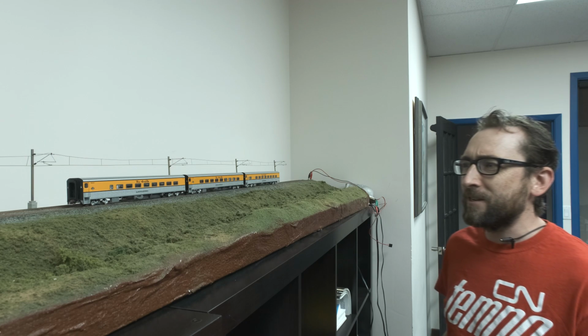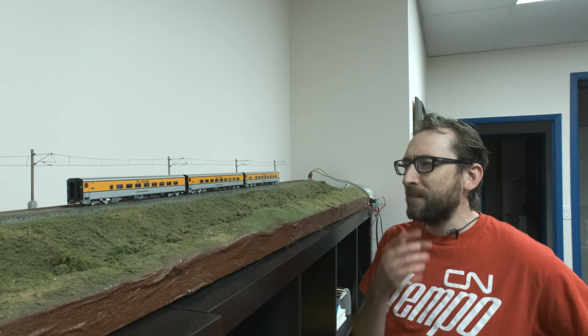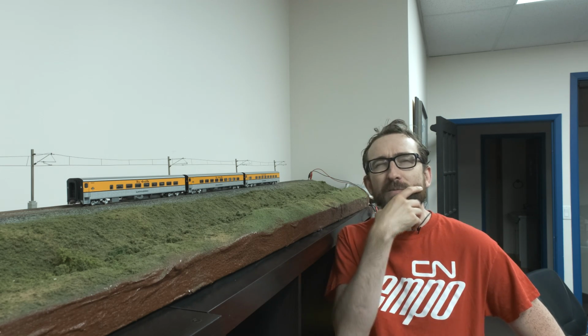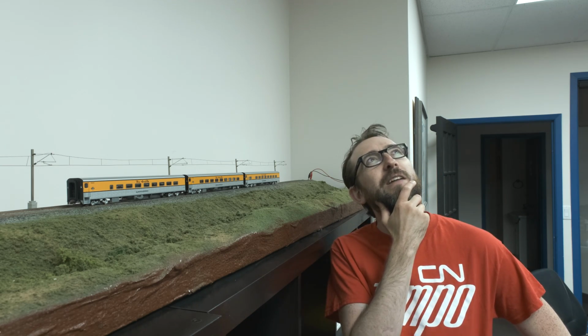Now, this is a nice looking diorama, but I wonder if there's something a little more Colorado-y we can show off the ski train on. I wonder if there's anybody that can help us out with that.